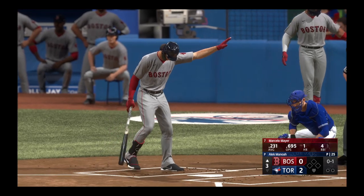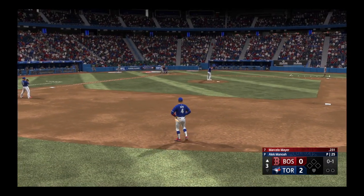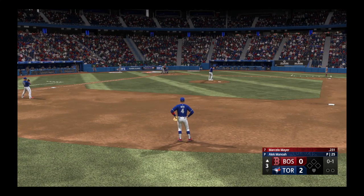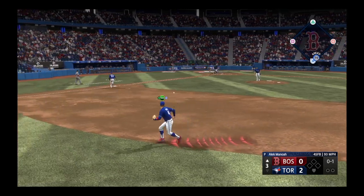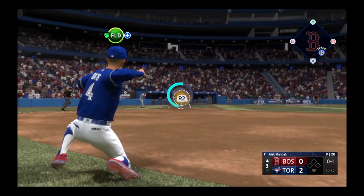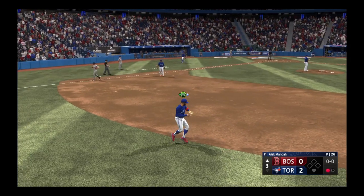Back here at the ballpark, top half of the third inning. And stepping in for Boston, Marcelo Meyer. The shortstop. Number 11. And the 0-1. To the right side. Fires over to Guerrero. Leadoff hitter gone in the third.